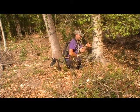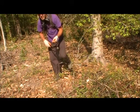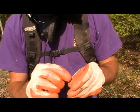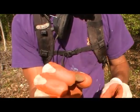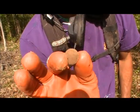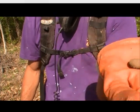Looks like a button. No brush today. Have to clean this up a little later. Looks like a nice button, guessing. No brush. But I tell you what, it's got a nice little round dome to it. Looks all to be intact. What a good start. More likely a Union button. We'll get back to it and clean it up.